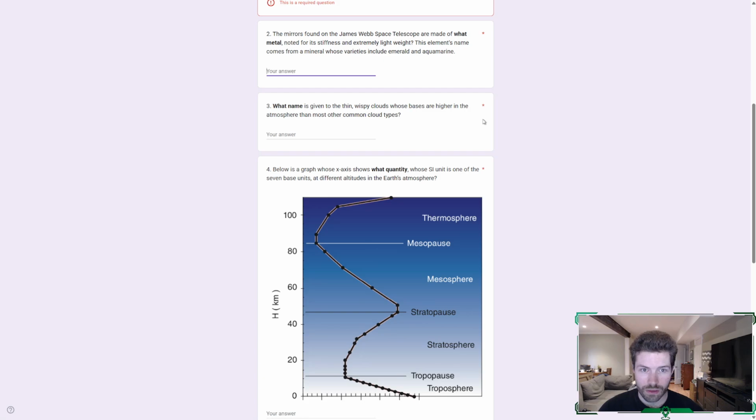The mirrors found on the James Webb Space Telescope are made of what metal? Noted for its stiffness and extremely light weight. Its name comes from a mineral whose varieties include emerald and aquamarine. So this one I thought about for a while because I was like, why don't I know this? I was just kind of trying to think of elements.